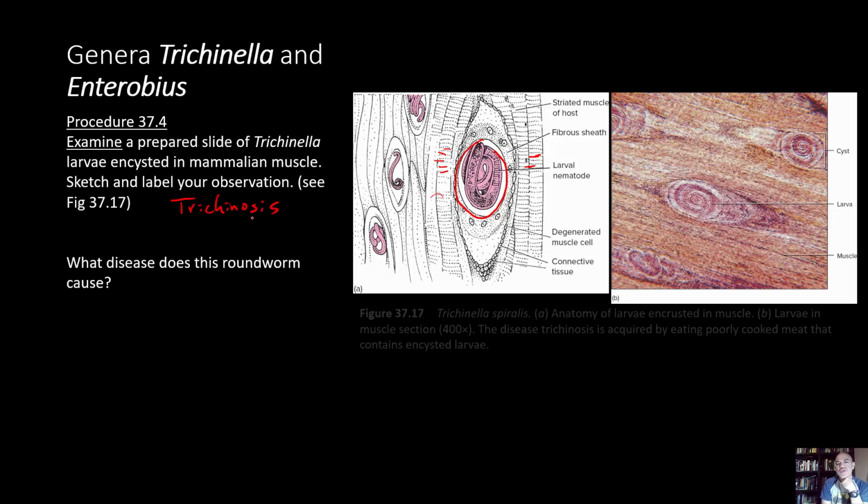And if you eat undercooked meat, say you ate the flesh of a pig that was infected and had these larvae encysted in there, and it was not cooked well. Now, this doesn't tend to be a problem in our food supply, but let's say you're eating a wild animal that you're hunting and you didn't cook it well and you didn't kill the larvae. You can get these into your system.